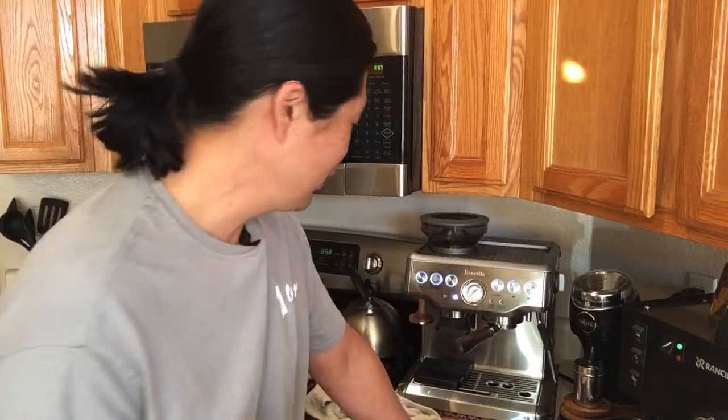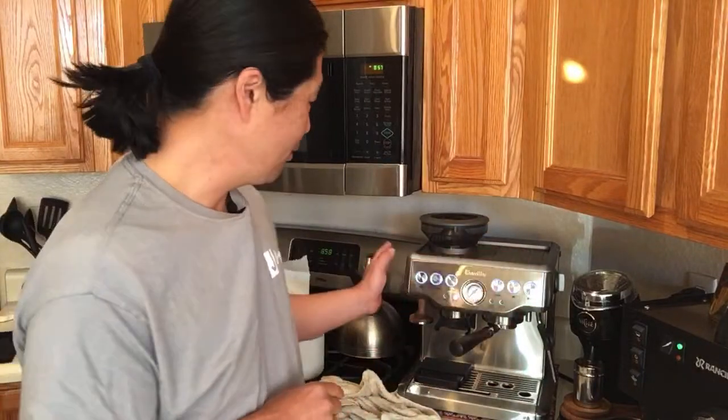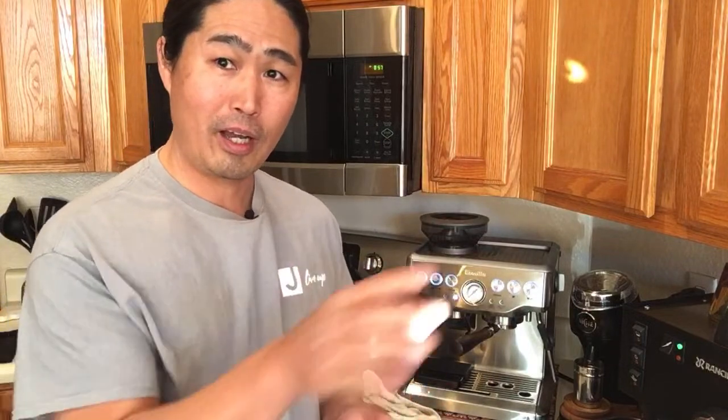Even though it's a light roast, Starbucks light means medium to us, for me. And they're really fantastic. I really enjoyed it. For my coffee, I set the grinder at number 6 on the setting here to the side, and then my inner burr I set at number 5. That doesn't mean it's going to be the same for you, but that's a good starting point.